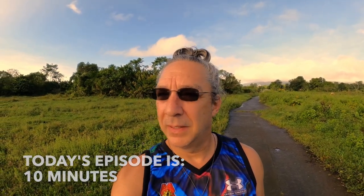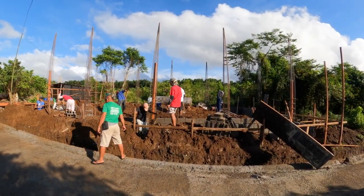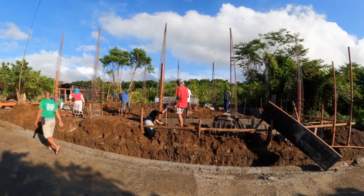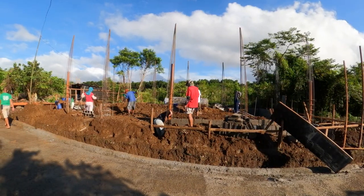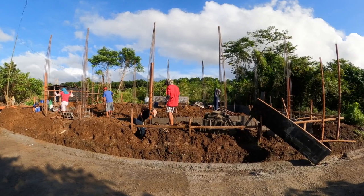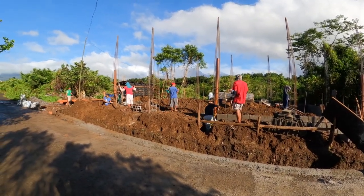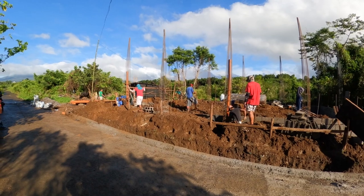We just had a mild rain shower last night, but the sun's up, so let's go take a look at what's happening. The front here will be like a three-bay garage. I'm going to install roll-up doors. It'll be three separate roll-up doors in between the beams here, and then a steel entry door on the left-hand side.